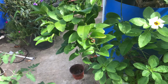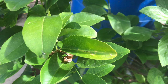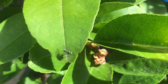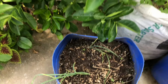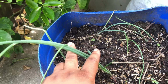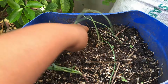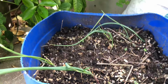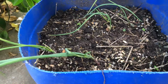You guys ever wondered what a leaf miner fly looks like? This is what it looks like, guys. Leaf miner fly right there. Let me see if I can get the camera to focus. And down here are the onions that we transplanted. And they seem to be bouncing back okay. We're going to leave them and see what happens. So right now, out of the 7, I think 5 have survived. So we'll see what happens of these plants.